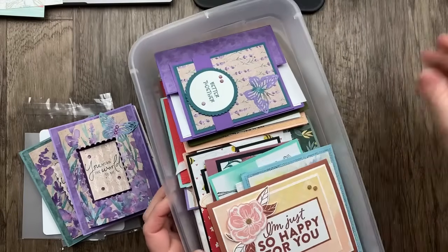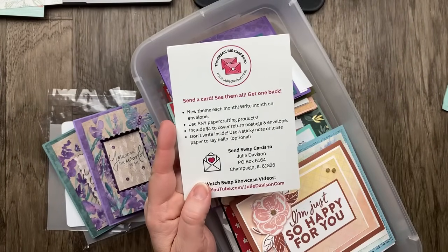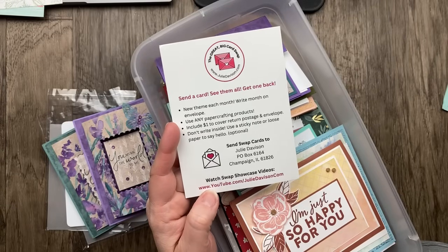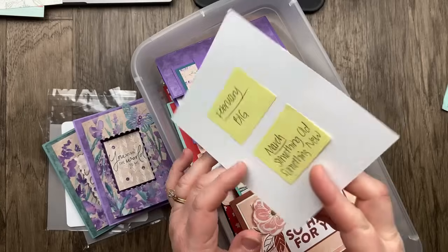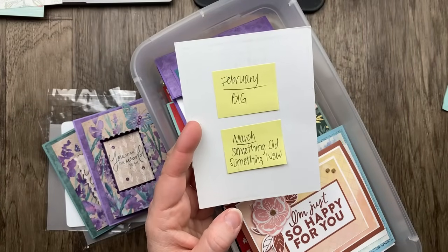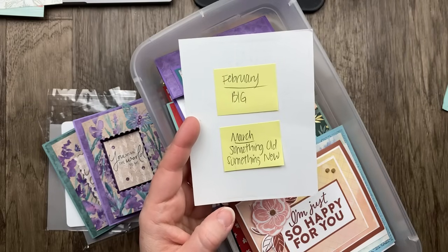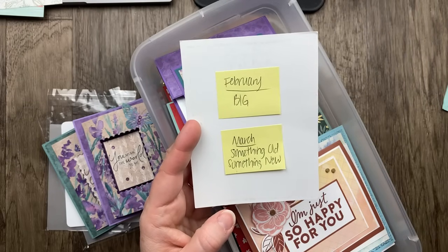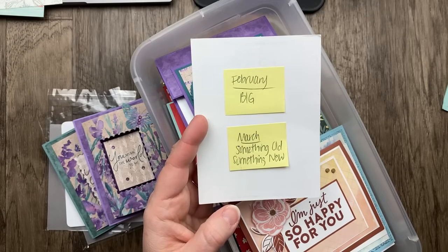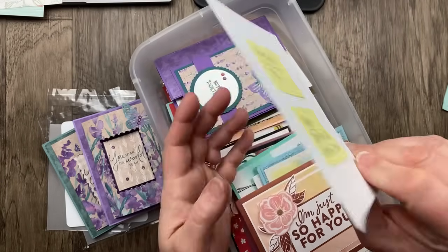Thank you to everyone who sent cards this month for our great big card swap. If you haven't already joined us, I hope that you will send in a card and share with us next month. Our theme in February is big. I can't wait to see what you come up with. And in March, something old, something new. You can either combine an old stamp set or designer paper with a new one, or use your oldest stamp set or your newest stamp set. I think it's going to be so much fun to see what you create.